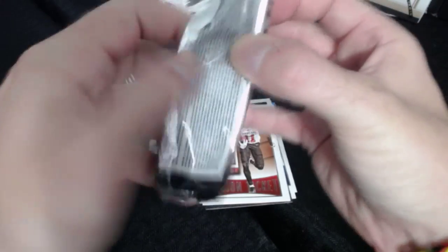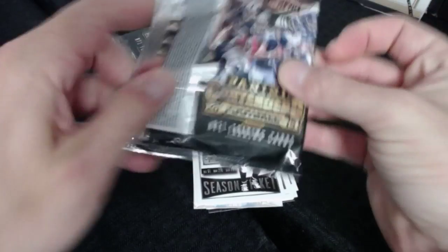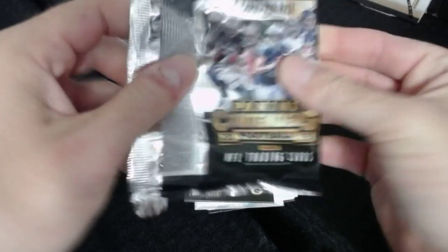Play some patches next, guys, after this. We'll do the Crown Royal triple box after that, and then we'll get into some memorabilia. Got a couple of jerseys. Football comes before that. I'm excited to do the football. I've been staring at four of these for about 2 months, 3 months or so. I've been waiting to break them. I'm excited to see what's in the boxes.